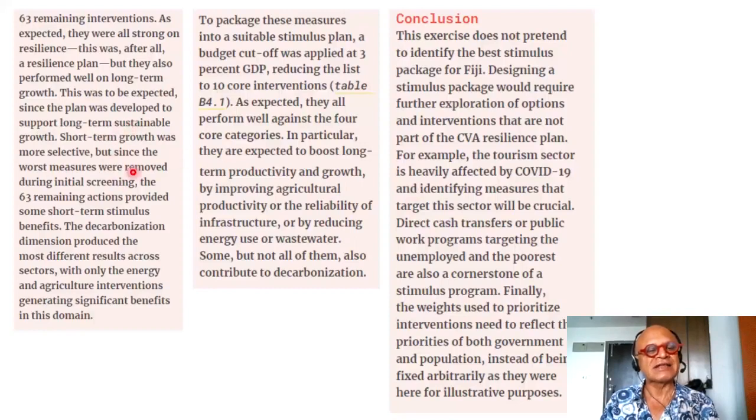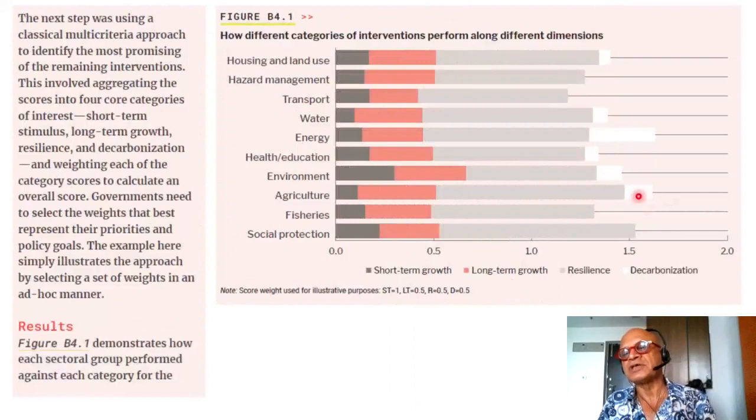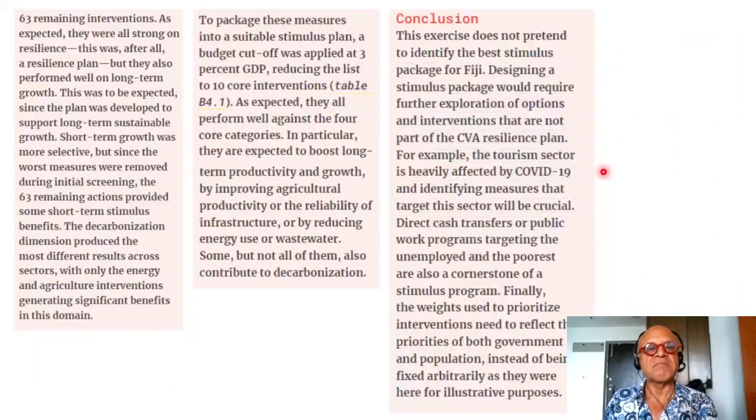Short-term growth was more selective, but since the worst measures were removed during initial screening, the 63 remaining actions provided some short-term stimulus benefits. The decarbonization dimensions produced most different results across sectors, with only energy and agriculture interventions generating significant benefits in this domain. So here is agriculture with a bit of decarbonization. Energy has a much bigger one. This is almost the same in terms of the total environment, however that was measured.